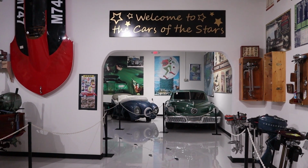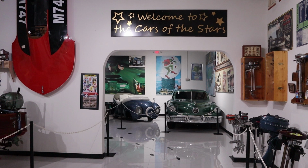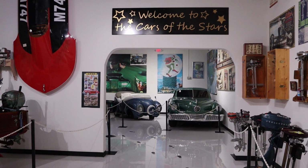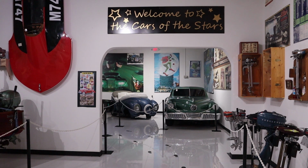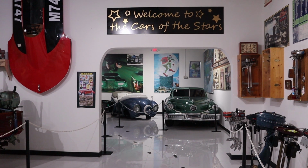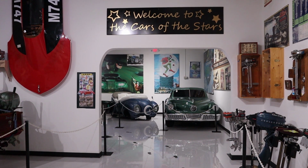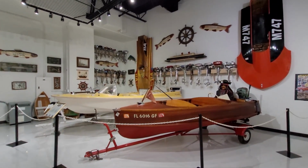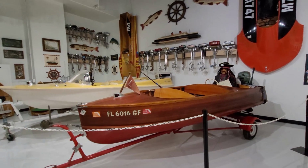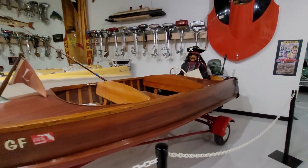But, of course, there's no way that that's a real Tucker because there's only like 47 of those things left, and each one's probably worth $1 million. So there's no way they'd have a real Tucker just hanging out there. That there is a replica for the movie Tucker. Still pretty cool to see. Here's an old pinion boat with old Captain Jack Sparrow in the back, it looks like.